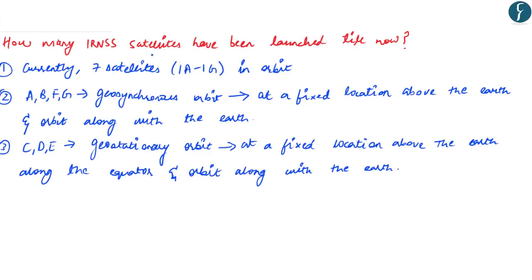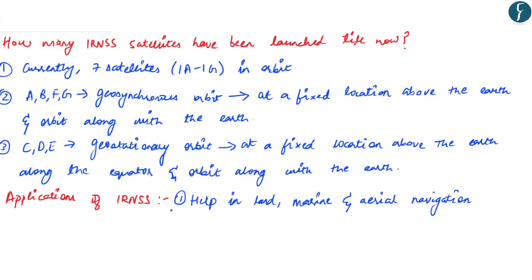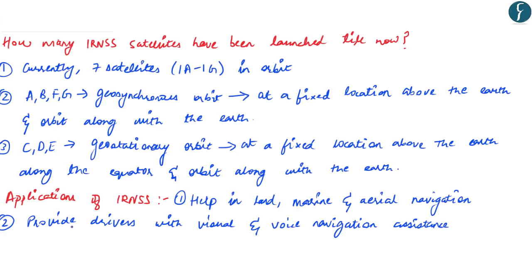You should also understand what are the applications of IRNSS. Firstly, the IRNSS satellites will help in land, marine and aerial navigation. Secondly, the data from these satellites can be used to provide drivers with visual and voice navigation assistance. And thirdly, these satellites can also help in disaster management.